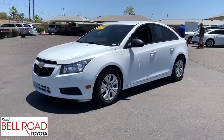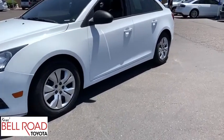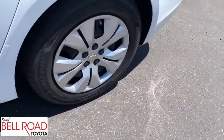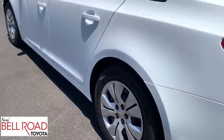Stop by and take a look at the 2014 Chevrolet Cruze. The Cruze blueprint calls for more than you'd expect. This vehicle has less than 85,000 miles.